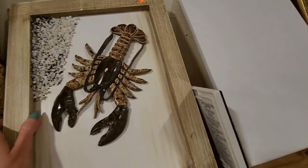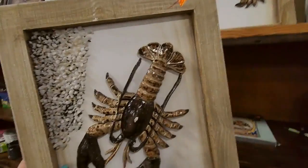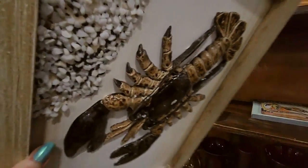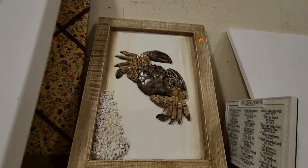Now I have Boop in my lap. She's purring. We have a picture here. This is made of little rocks, gravel. It's like a lobster. $4.99, and we have a crab back there as well.